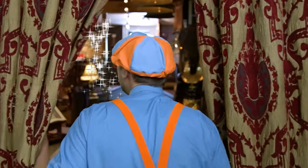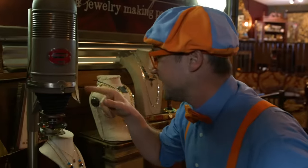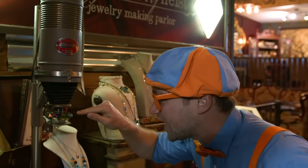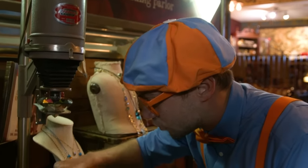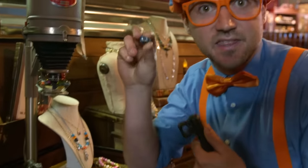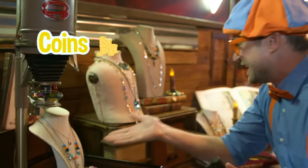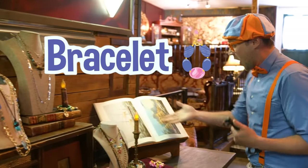Ooh, here we are. I love this place. Let's go inside and see what it's like. Come on. This place is so cool. Look at this. This is a diamond enlarger. Wow, look at that giant diamond. It shoots light rays down and then you see things really up close, like this stone. Whoa, or like those gold coins, or these necklaces, or these bracelets. This place is so cool.